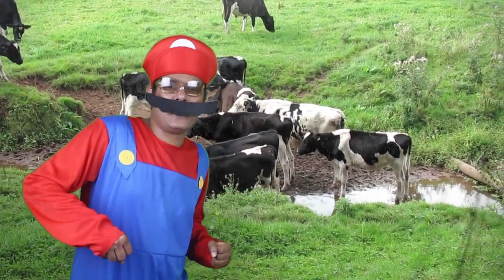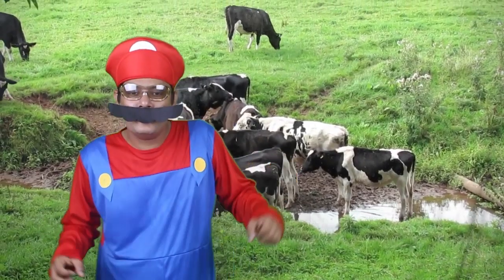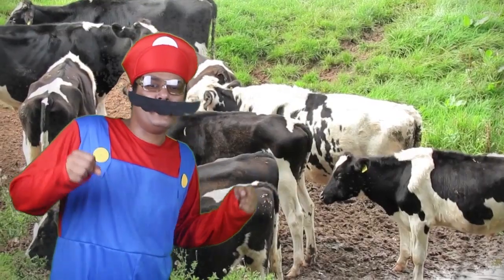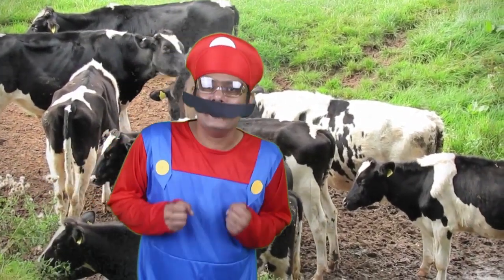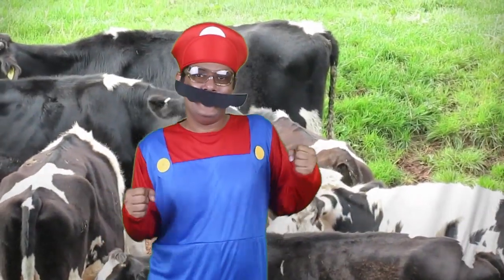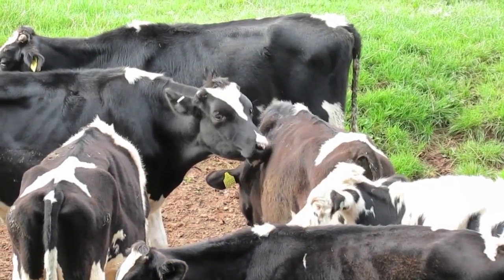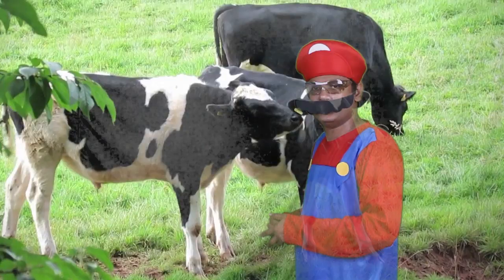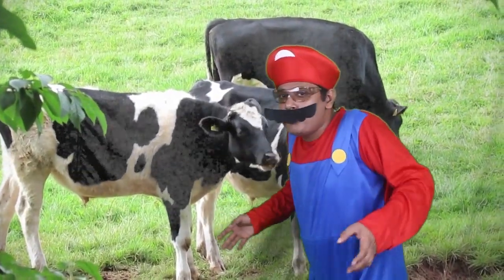Cows are raised for many reasons, including milk, cheese, other dairy products, also for meat and materials, such as leather hide. Cows cannot vomit.